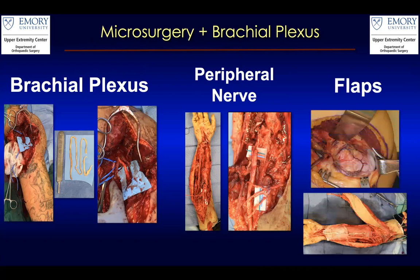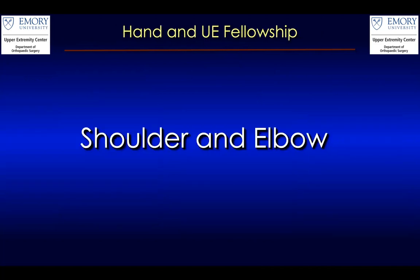And then finally the flaps with multiple of our plastics faculty. Dr. Grieve, Dr. Noss, Dr. Feng, and Dr. Zimpi all specialize in nerve reconstruction as well as free tissue transfer, whether you're talking about free bone transfer or free soft tissue transfer. And then shoulder and elbow is another distinguishing factor.